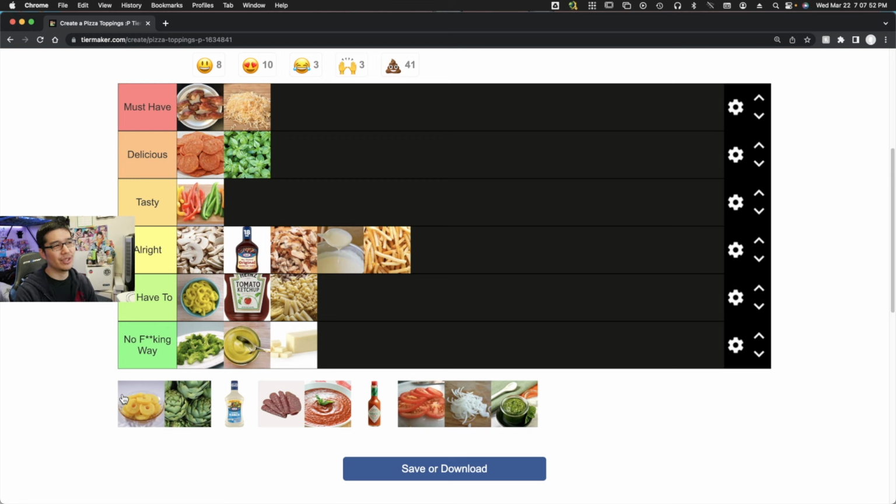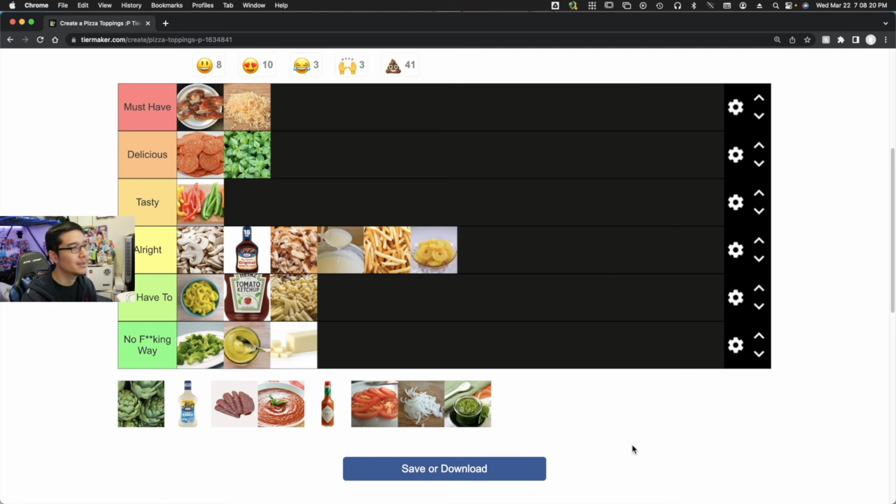Okay, here's another controversial one, right? Pineapple. There's been this war, especially in the past, on the internet: oh my god, pineapple, get this away from my pizza, or is pineapple allowed to be there as a pizza topping, right? It's always been a war back and forth. I think for the most part, most people say no from what I've been seeing. You know what? I think it's all right. I actually think it's all right.